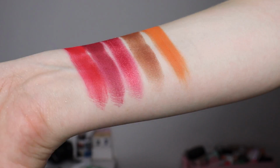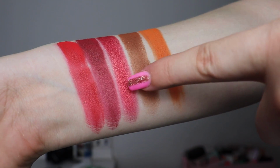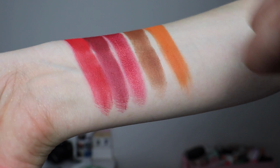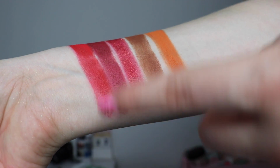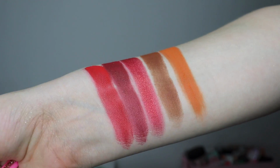And this is the last row. So you have 3 reddy shades. You actually have a red shimmer, and then a brown and an orange. I think these shades go really well with the rest of the palette. I wasn't sure about red at first, but I'm definitely going to try and incorporate it in today's look. But yeah, let's get started.